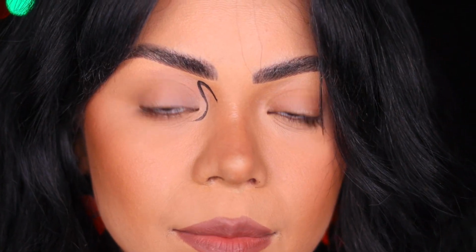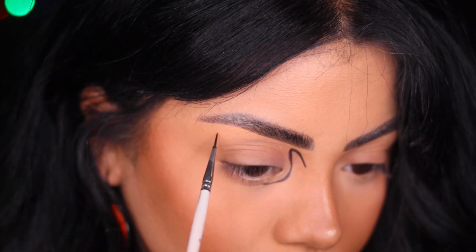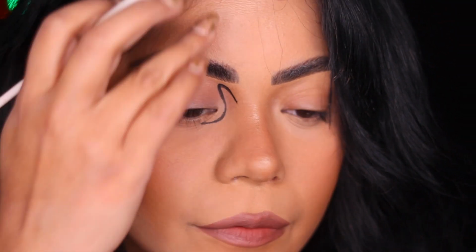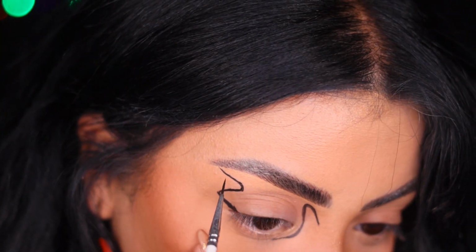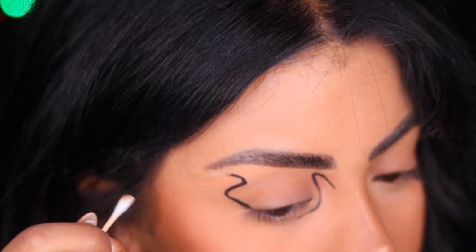I think something like that. And then we'll do another one here, kind of going this way and here. Okay, it's looking very messy right now, but we're gonna clean it up. Just wanna get the general shapes. Actually, I want this little end here to be more straight out.